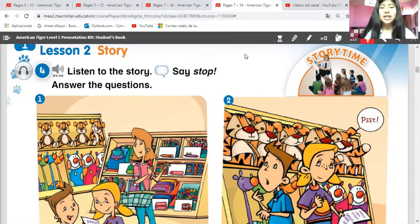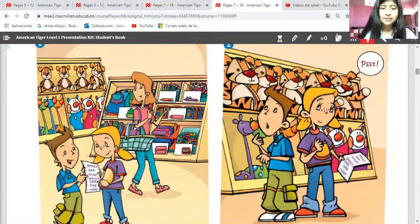And let's listen to the story. So, now, can you see here, please? What is it? Remember, bag, pencil, pen, crayon, pencil case, sharpener, very good, sharpener. Okay, now look here, please.